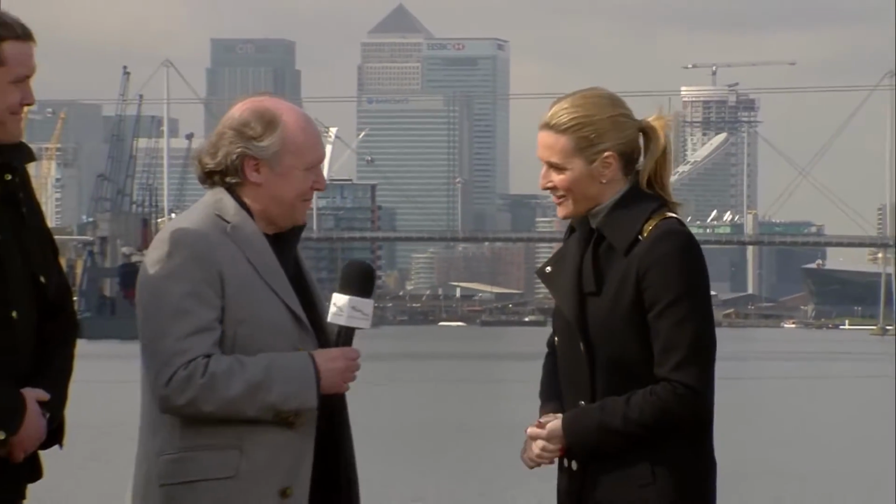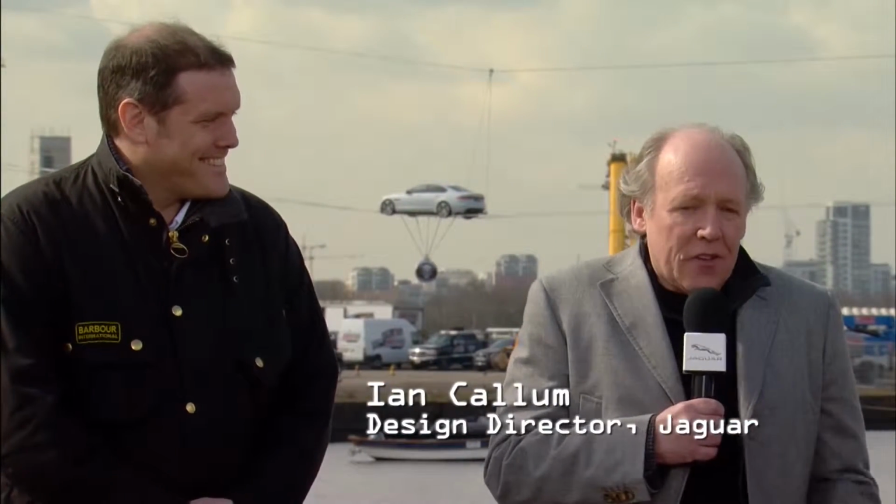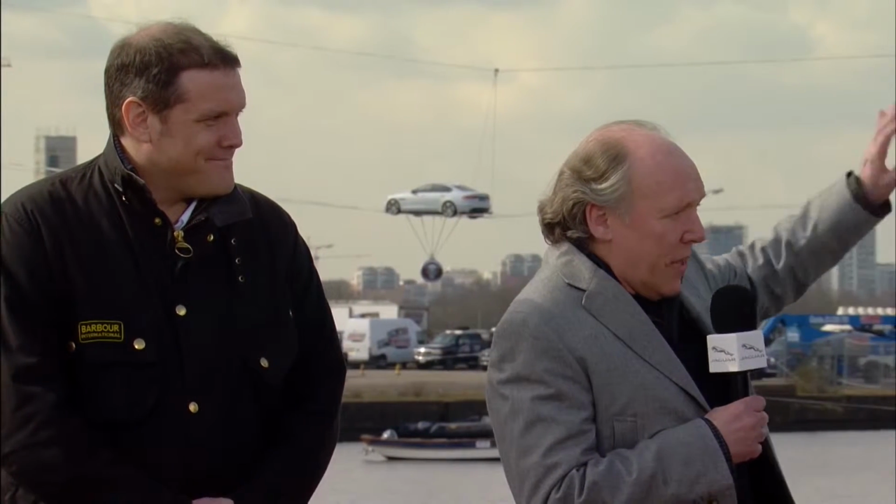Ian Callum, Design Director at Jaguar, and Chris McKinnon, Product Marketing Director at Jaguar. And Ian, quite rightly, Jaguar is getting this fantastic reputation for these splendid and just mind-blowing launch events. Well, you know, we like to be different in a very British way, of course. And not long ago, we were flying the XE, little sister to XF, down the Thames in a helicopter.